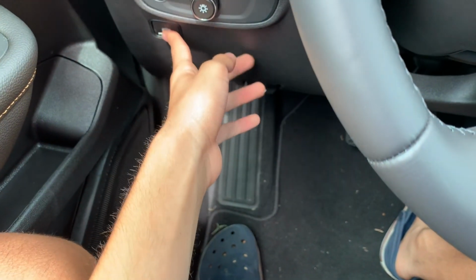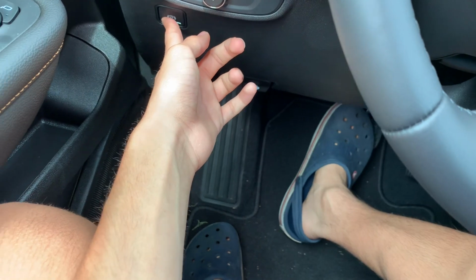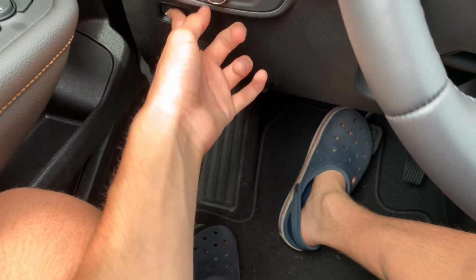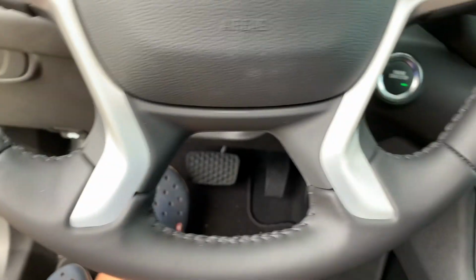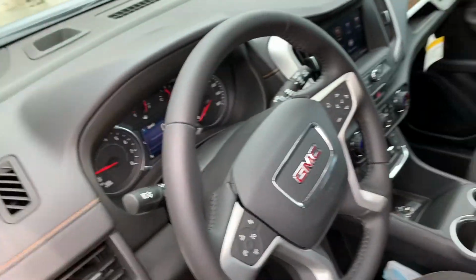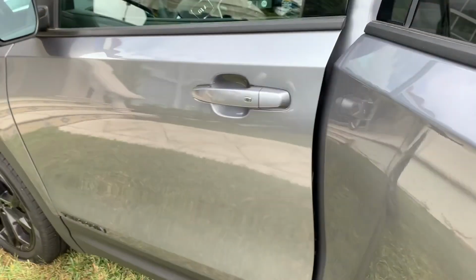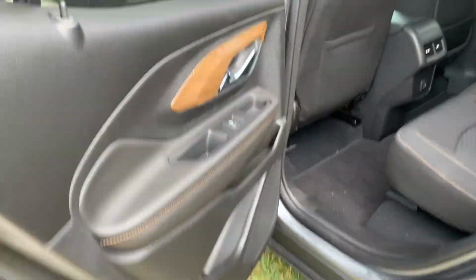You also get an electronic parking brake. It's in a rather odd place, but it's not bad where they placed it. I mean, it's still pretty good, but I wish they would have placed it in the console, where the cup holders are, where the drive modes are. I wish they would have put the electronic parking brake there instead of on the dash, on the left portion of the dashboard.